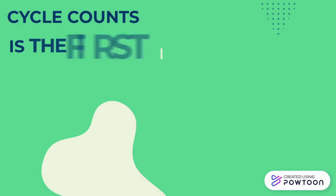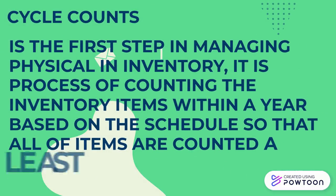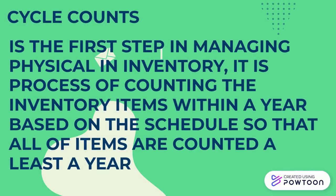Cycle counts are the first step in managing physical inventory. It is the process of counting the inventory items within a year based on a schedule, so that all of the items are counted at least once a year.